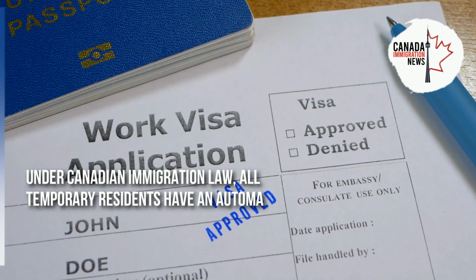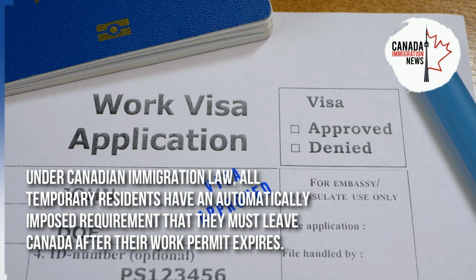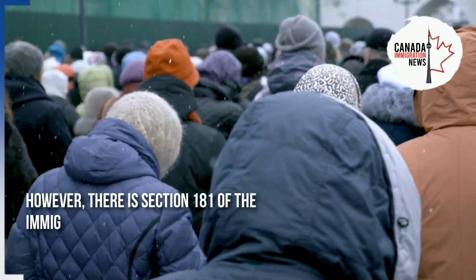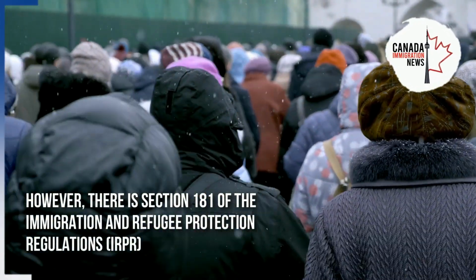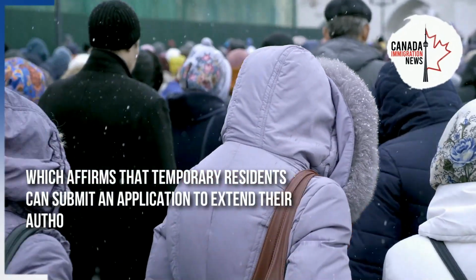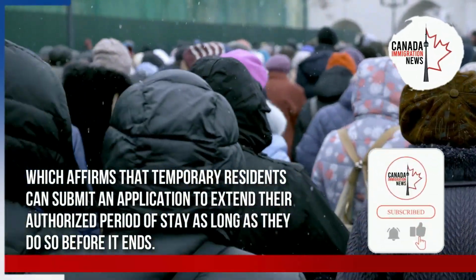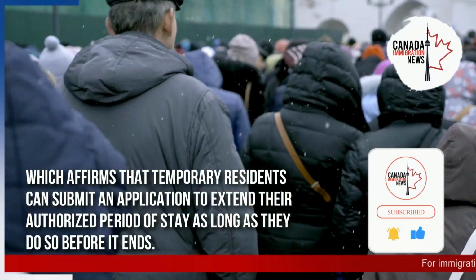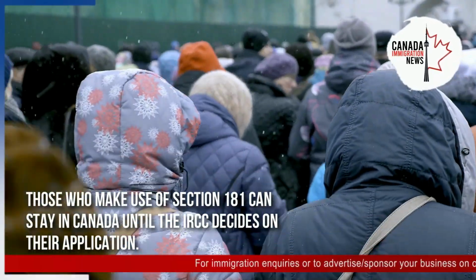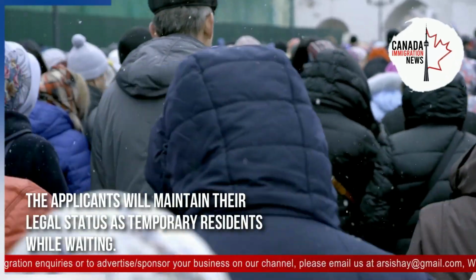Under the Canadian immigration law, all temporary residents have an automatically imposed requirement that they must leave Canada after their work permit expires. However, there is Section 181 of the Immigration and Refugee Protection Regulations, which affirms that temporary residents can submit an application to extend their authorized period of stay as long as they do so before it ends. Those who make use of Section 181 can stay in Canada until the IRCC decides on the application. The applicants will maintain their legal status as temporary residents while waiting.